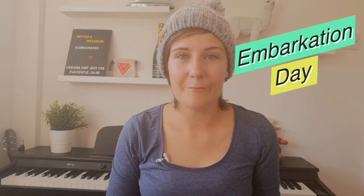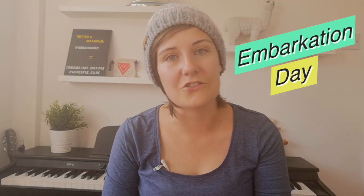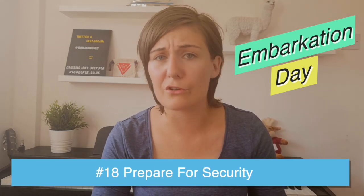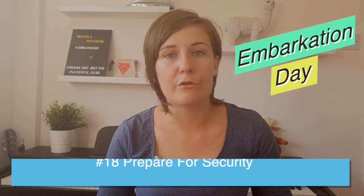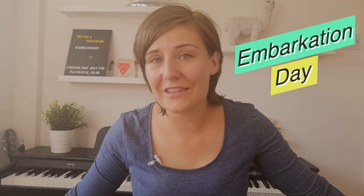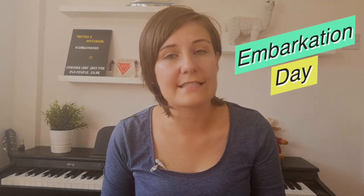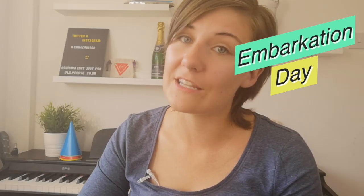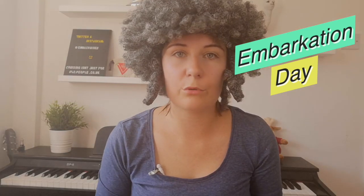Number 18, be ready to go through security because you're gonna have to. Embarking a cruise ship is very similar to going through security at an airport. Your bags will go through a scanner and you will also go through a scanner too. Just be ready for that. It's not normally as stressful as it is in an airport, but you are going to have to do it, so just be prepared.